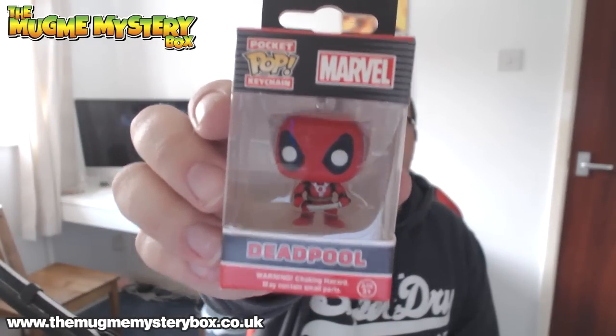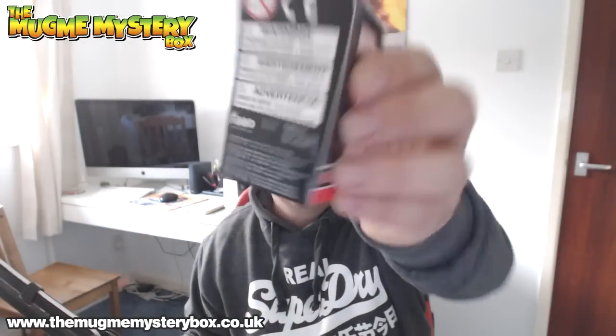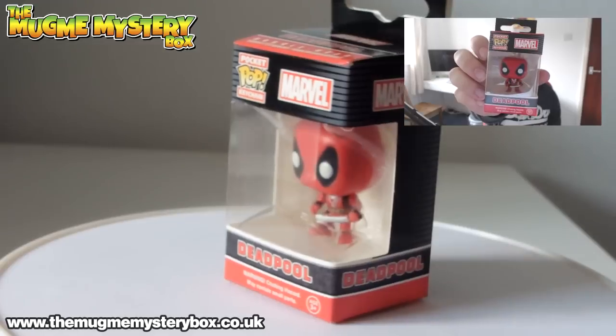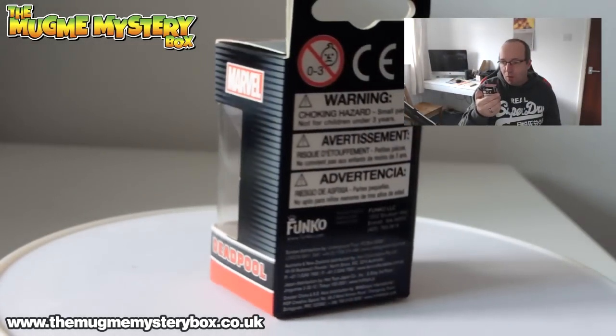It's a Marvel Deadpool keychain. It is a Funko product, I think. It's Funko on the back there, as you can see. And it is a little Deadpool keyring. So if you collect keyrings, you collect pop figures, that's a pretty good one to have. Pretty cool. The detail is really good.